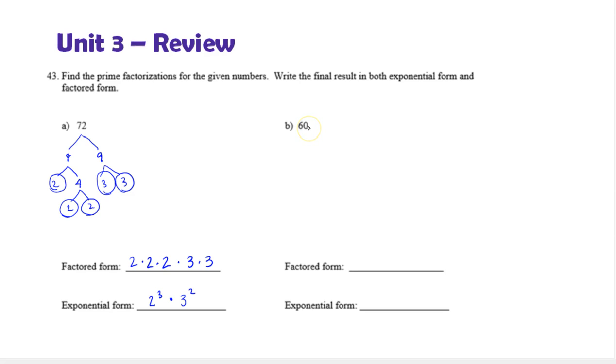Let's look at the next one. Okay. So 60, let's write this as 10 times 6. Again, any two factors of 60 will work as long as their product is 60 to start with. Now 10 is not prime, so we're going to keep factoring. 10 is 2 times 5. Both 2 and 5 are prime, so I'm circling them.